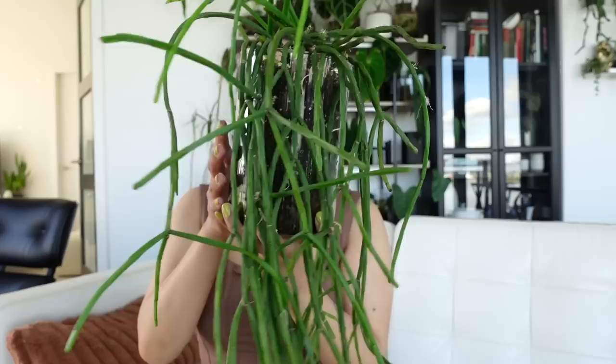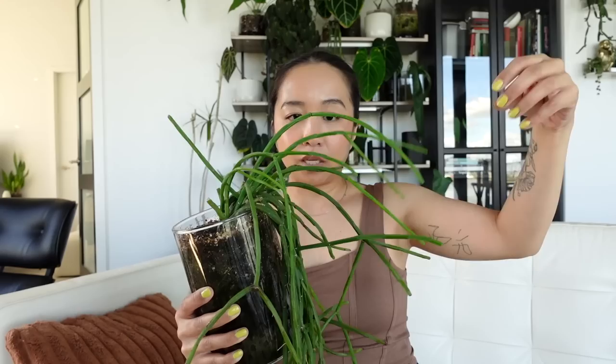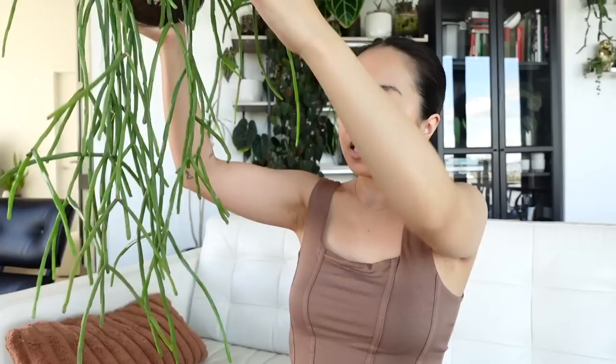The next Rhipsalis is my Rhipsalis paradoxa minor. I will say that this one is one of the faster growing Rhipsalis that I have. All of this that you see up here, this is all brand new that's come down from the base, which is really exciting because without it, you can kind of see how sparse it is at the top and how full and busy it is at the bottom. And I just really wanted to fill this in a bit more. But yeah, she's so fun.